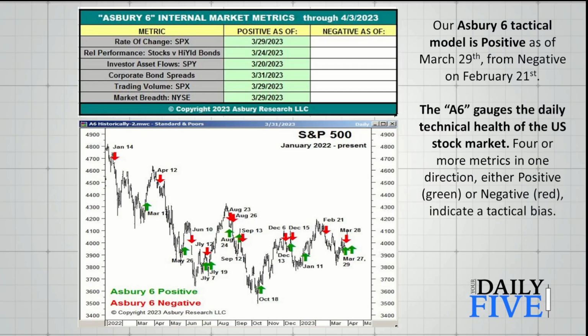So what we did is we back tested my favorite tactical metrics that I've been using throughout my career in different sets of 3, sets of 4, sets of 6. We wanted to find a group that would play nice together, so to speak, when 1 or 2 of those were giving you a false signal. The other 4 would pick it up, kind of like a team of indicators. And we came up with the Asbury 6, and only one of them has to do directly with the price of the S&P. That's the one up top here that I'm pointing to. It's the rate of change in the S&P 500 or SPX. That was on purpose because we're trying to discover what the real health of the market is.